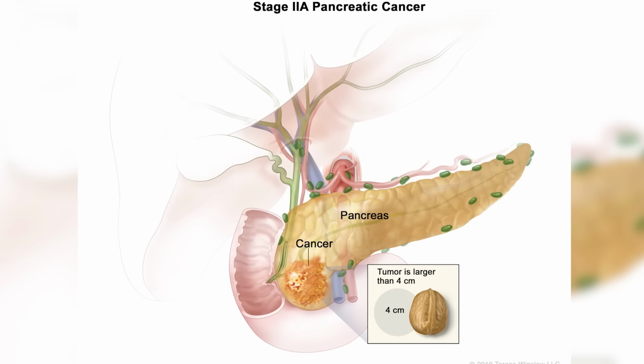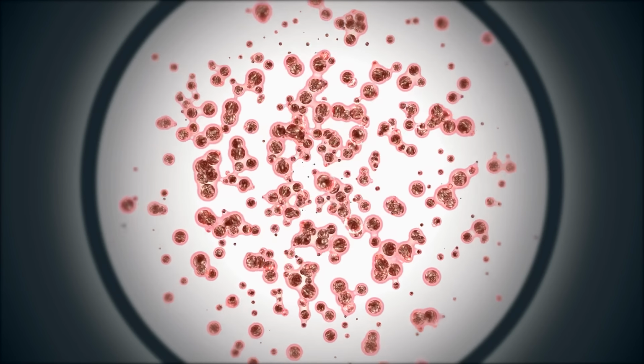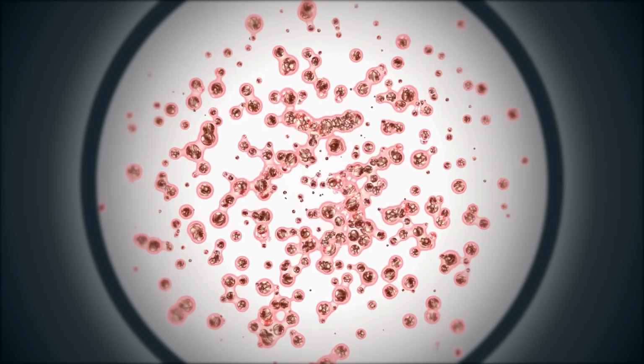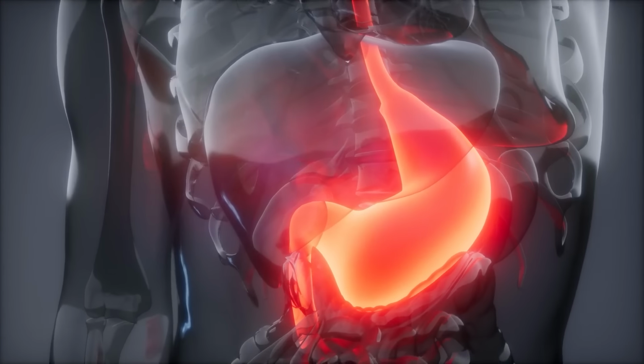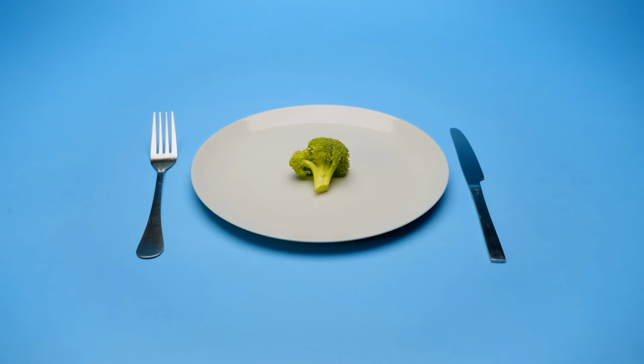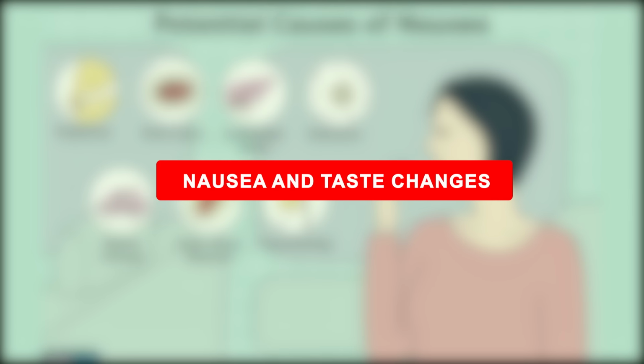In pancreatic cancer, this symptom can happen because substances produced by the cancer may change how food tastes or reduce the desire to eat altogether. A tumor pressing on the stomach can also make you feel full after eating just a small amount. Treatments like chemotherapy may also decrease appetite due to side effects like nausea and taste changes.